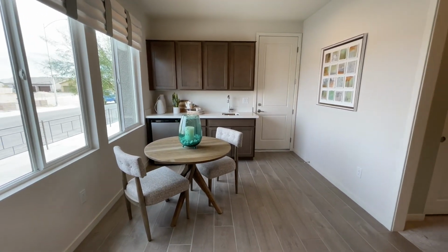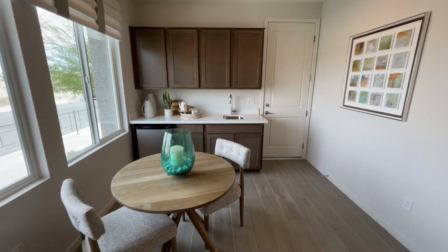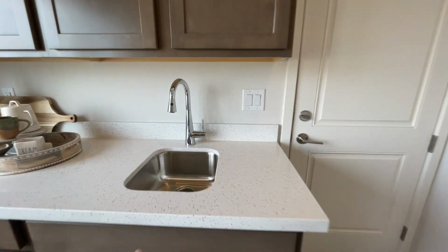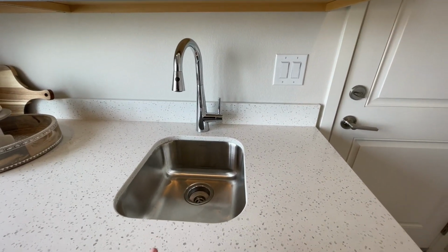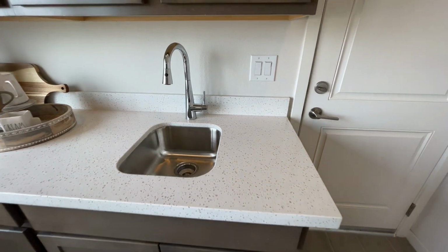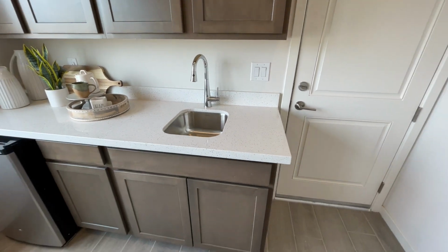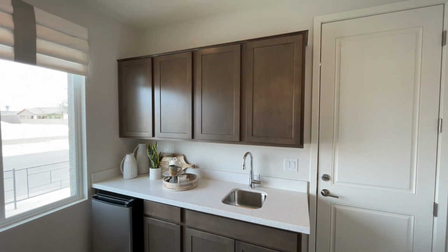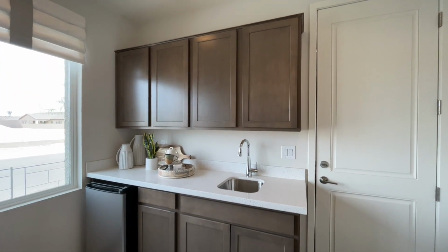You have a little dining area, refrigerator. This is actually pretty nice stone. And then I'm surprised they didn't put a garbage disposal in here, but I know that's an easy fix. You could put a garbage disposal in there after. They did the uppers. It's nice. Quaint.